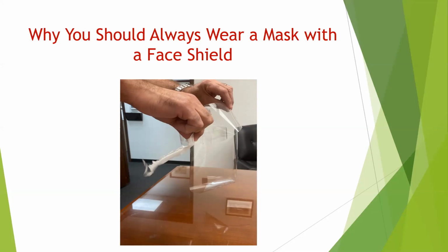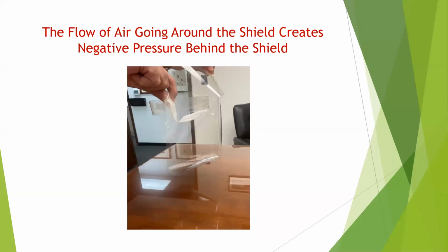And you can do the tissue test. And the tissue test is basically taking a piece of tissue. It can either be facial tissue or toilet tissue, and put it in the airstream. And then move it over behind the mask and watch what happens. What happens is the air goes around the mask and literally is drawn inside the mask. You see where that tissue is? It's right in the breathing zone of the person wearing the mask.